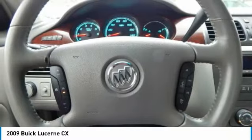PPO. Drive away with a great deal on this vehicle. Call or stop in today.